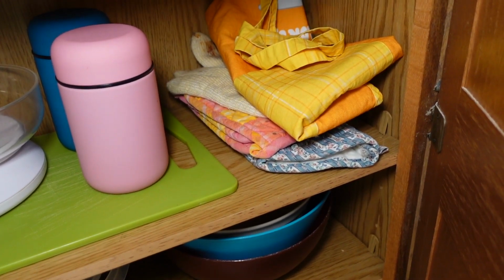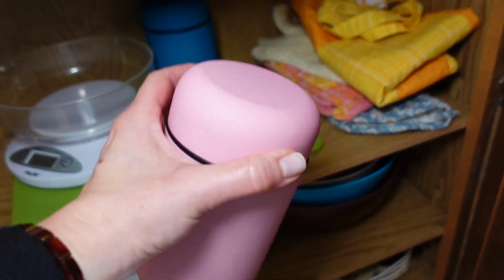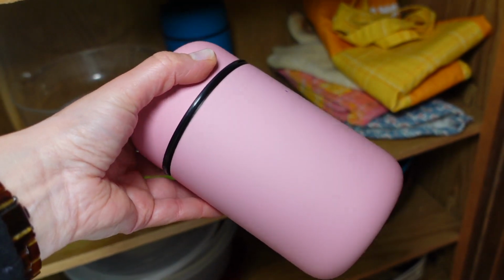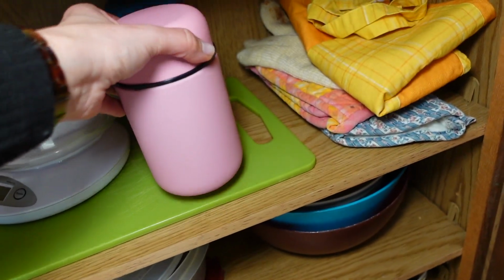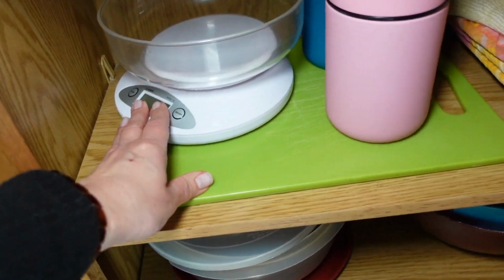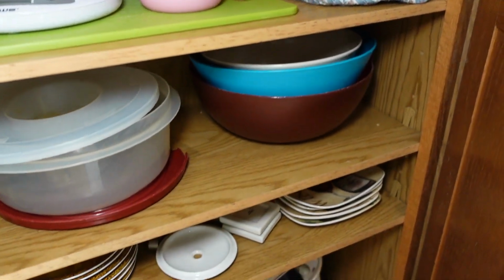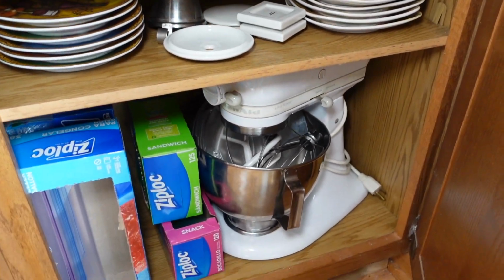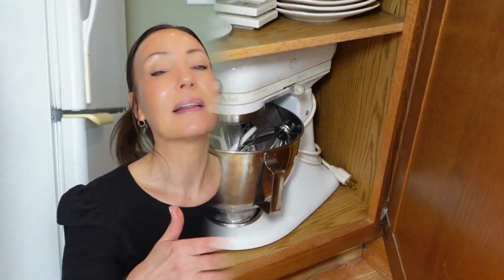And then down here I just have some oven mitts. I have a couple containers that are thermoses for like when we go on long road trips or fishing or something. I can put some lunches in there. I have my food scale, a little cutting board, some containers, plates, and a couple Ziplocs and my KitchenAid. This butcher block thing that I have in my kitchen has extra storage in it, so I just kind of wanted to show you guys quickly what I have down here.